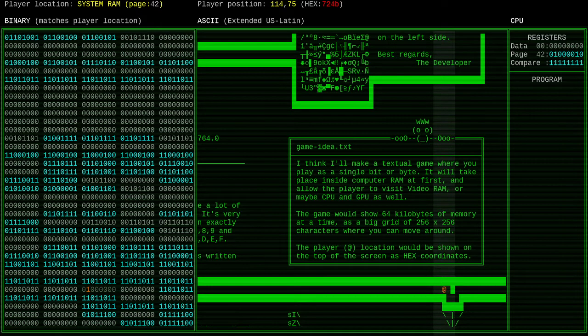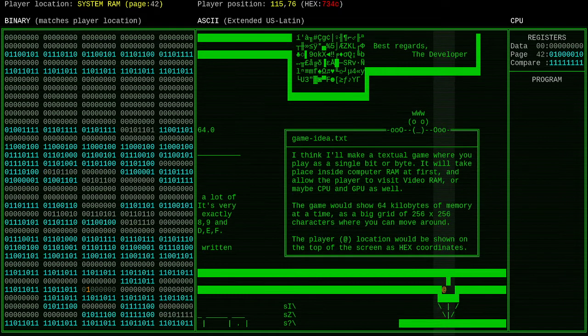GameIdea.txt. I think I'll make a textual game where you play as a single bit or byte and will take place inside computer RAM at first and allow the player to visit video RAM or maybe CPU and GPU as well. The game would show 64 kilobytes of memory at a time, as well as a big grid of 256 by 256 characters where you can move around. The player at location would be shown on top of the screen as hex coordinates, and it definitely is.